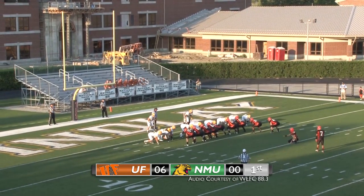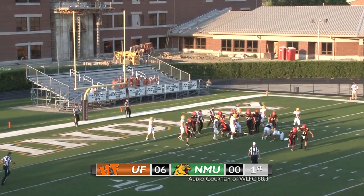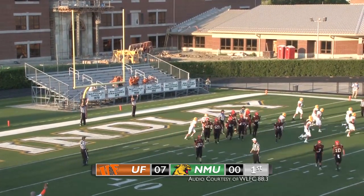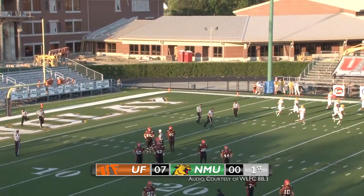Seth White's going to take the extra point. Now, this is a new wrinkle. Spot down, the kick is up, and the kick is good. So, Mr. Utility, Seth White, gives the Oilers the 7-0 lead with 8:58 left in the first.